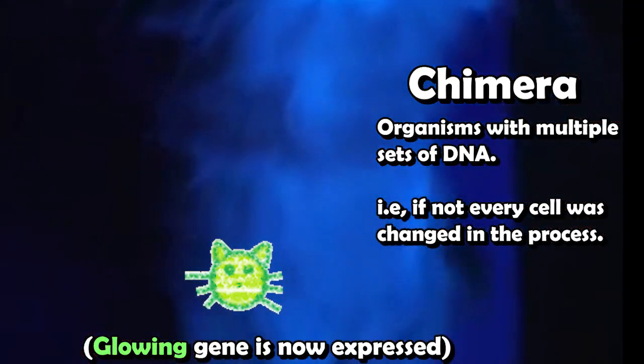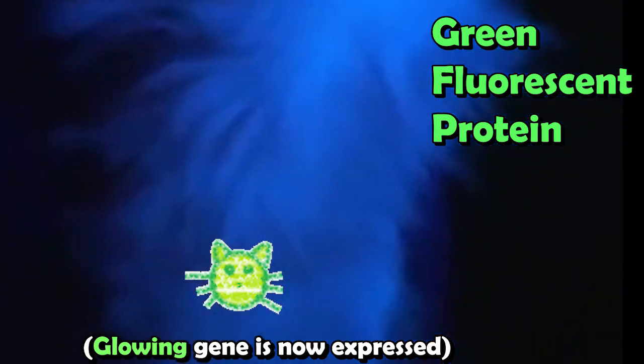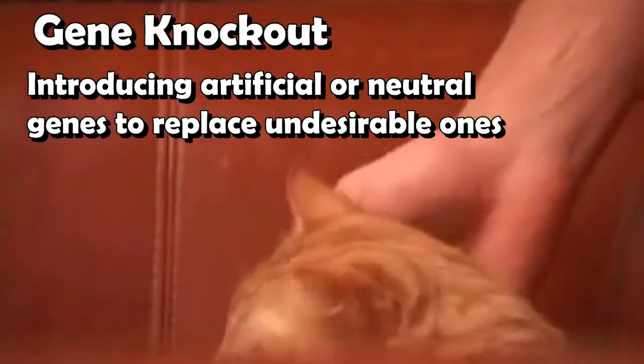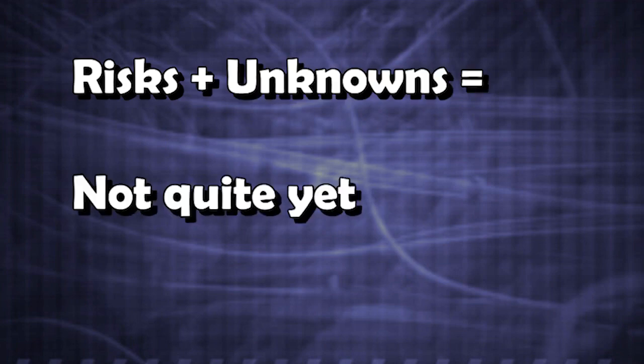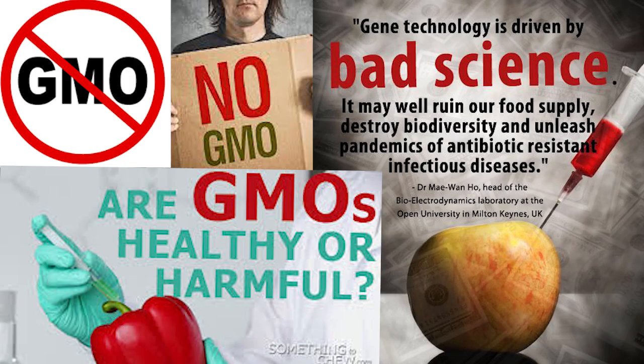Our friend here was cloned with codes for green fluorescent proteins found in jellyfish, and he is not the only one. And, back to cures for rare diseases, by replacing some undesired trait with some artificial genes, we can remove the trait from the embryo completely. This is called a gene knockout. Though this sounds like the potential cure we're looking for, there are still too many risks and unknowns to use directly on humans. Plus, with GMO frequently misused to demonize the process, it's been harder to keep pushing.